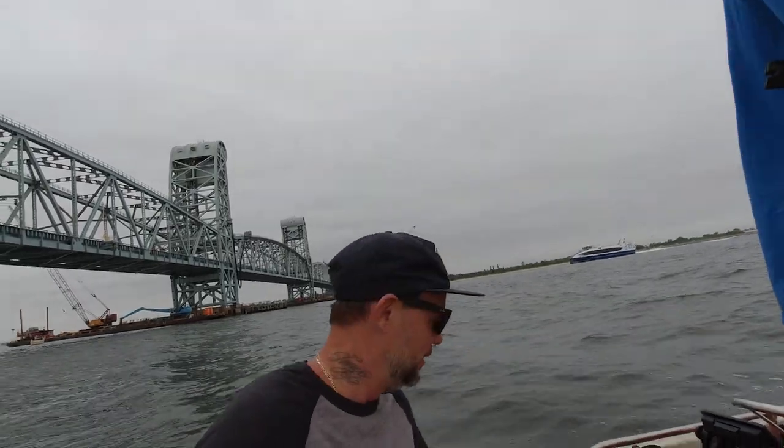Howdy. We got one in the bucket. We're going for porgy. I know, it's not a monster, but we're going to keep chipping away. We're under the Gil Hodges Bridge on the Marine Parkway. Guy behind us keeps yelling over to us and he's catching monsters. So we're going to reset in a minute and see if we can bring a couple up.